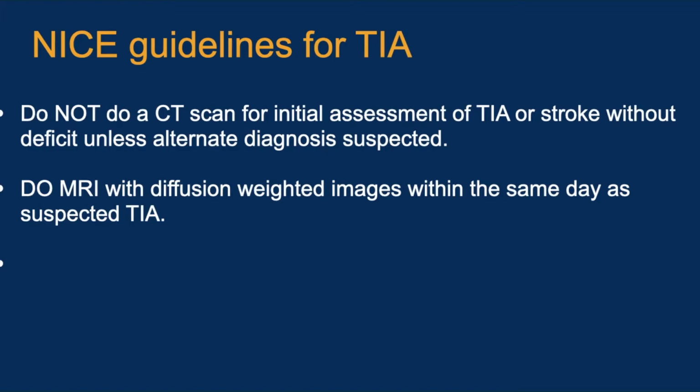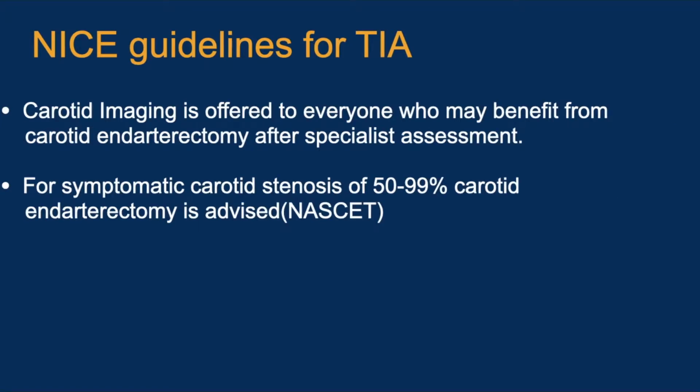We do not use a CT scan for initial assessment of a TIA or stroke without deficit unless an alternate diagnosis is suspected. We have to use an MRI with diffusion-weighted images within the same day as the suspected TIA. Carotid imaging is offered to everyone who may benefit from a carotid endarterectomy after specialist assessment. For symptomatic carotid stenosis of 50 to 99%, that is by the NASCET criteria, carotid endarterectomy is advised.